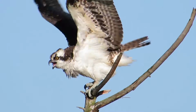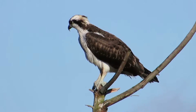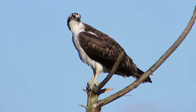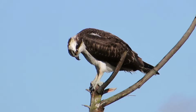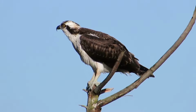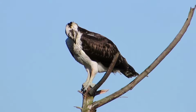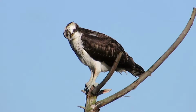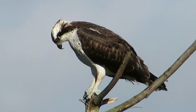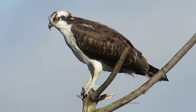Oh yeah. Crow flew in there. Yeah, he's concerned about the crow down below him. And he's thinking about catching another fish. He's not interested in the ducks. He only wants to fish. Alright, he's looking down for a chance to sail down and get one of those fish.